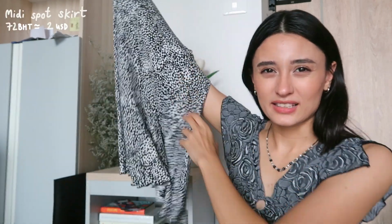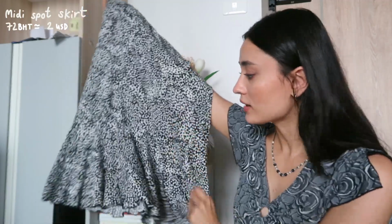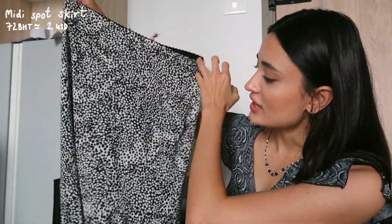The next skirt, I know it's questionable. I wasn't gonna buy this skirt. You're right, it's got patterns. So that means that it might be a little bit harder to match with a lot of looks, but I feel like I could definitely make it still work. I would definitely match this with some cute black top.